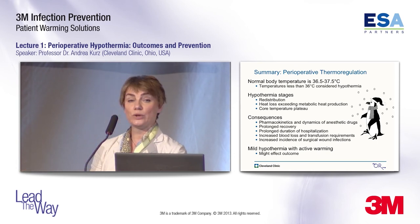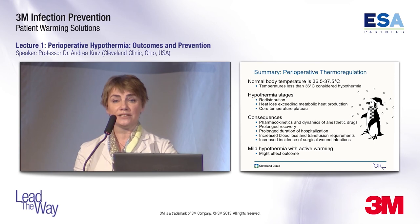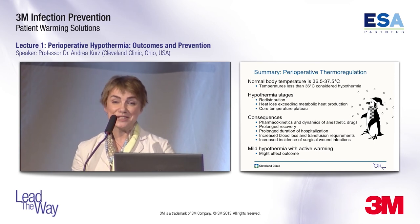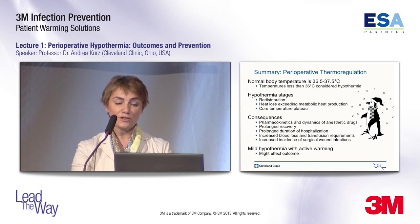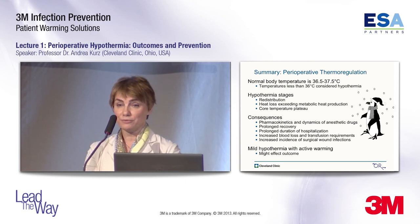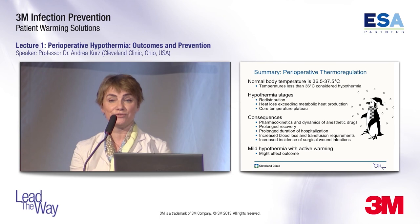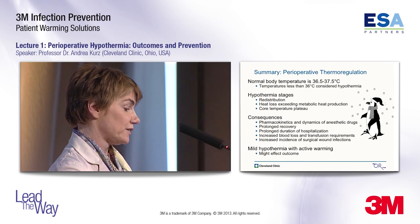Hypothermia is associated with important and severe consequences, as for example, and this is not a complete list, these are only the ones I consider most important. It changes pharmacokinetics and dynamics of many drugs. It causes prolonged time in the recovery room. It prolongs duration of hospitalization. It increases blood loss and transfusion requirements, very important when we consider that we all try to use very restrictive transfusion regimens nowadays out of many, many reasons. And it increases the incidence of surgical wound infections.